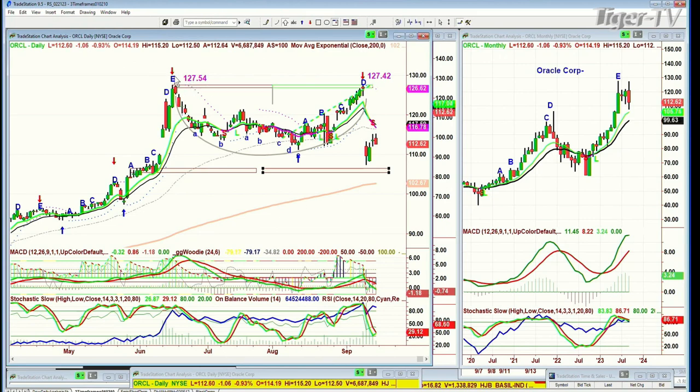So, look at this. 127.54, back in June, was the high for Oracle. It comes down and makes an arch formation right here. It fails at a peak B, I think it is, retests the left side low and takes it out. It makes a new low in August, and then it has a fabulous move. It goes to peak A, peak B, peak C, peak D. The last one is a peak E at 127.54.